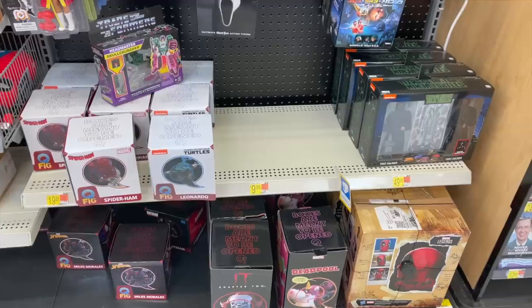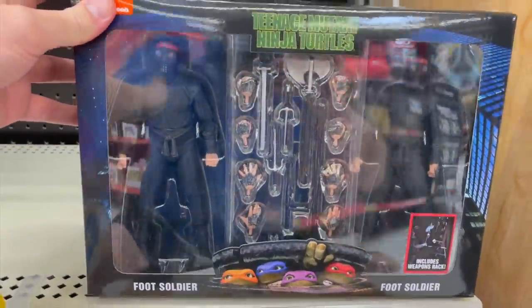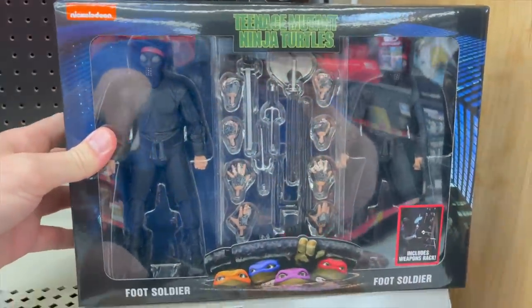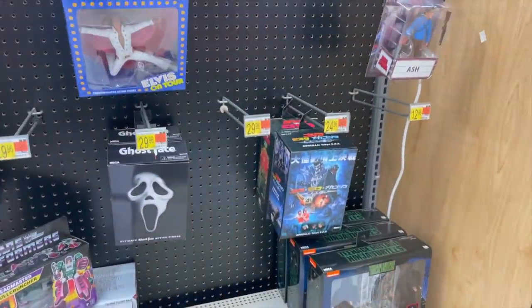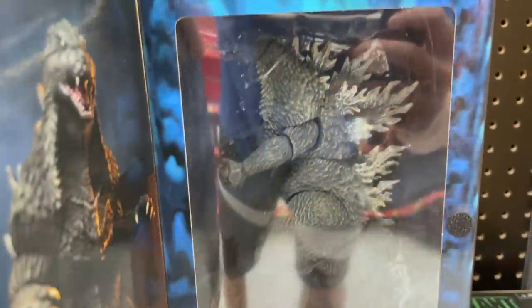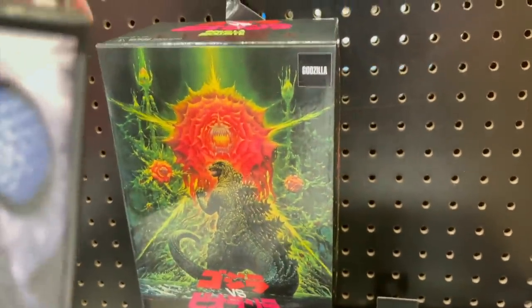So let's go ahead. We'll step on in Walmart here and see what they got on the pegs. We are at the Mooresville NECA section, and check this out. Lots of Foot Soldier 2-packs. So we will definitely take one of those, as I think the Foot Soldiers look pretty amazing from that line. So we'll definitely grab one. Even got some NECA Godzilla up in here, which I have not seen in a while. That's the Tokyo SOS and the Godzilla.